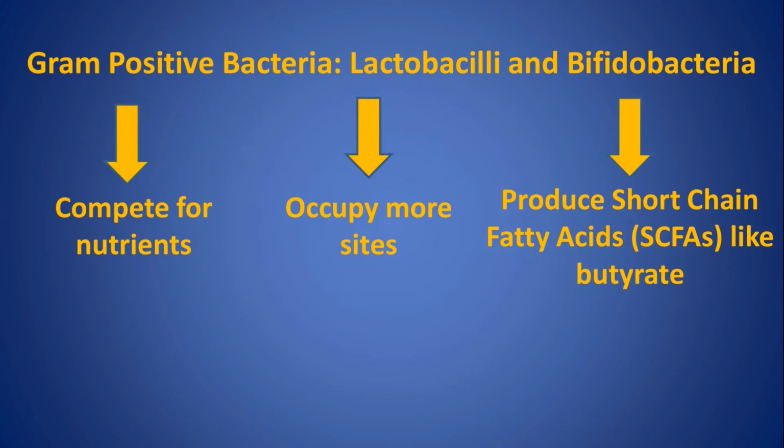The two groups of gram-positive bacteria that are extensively studied for their beneficial role on health are lactobacilli and bifidobacteria. There are a number of ways by which these good gram-positive bacteria keep a check on the bad gram-negative bacteria. Firstly, they compete for nutrients available in the intestine with the bad gram-negative bacteria, leaving lesser nutrients for the bad gram-negative bacteria to grow and multiply. Secondly, they occupy more sites on the intestinal wall, so that fewer bad gram-negative bacteria can attach to the intestinal wall. Good gram-positive bacteria also make the pH of the intestine more acidic by production of short-chain fatty acids or SCFAs like butyrate. This acidic pH is unfavorable for the growth of bad gram-negative bacteria.